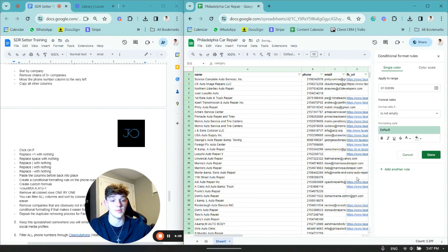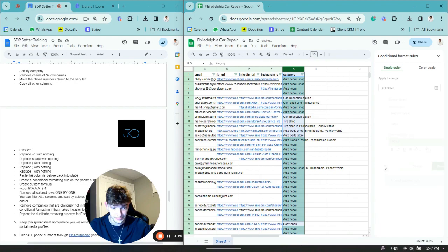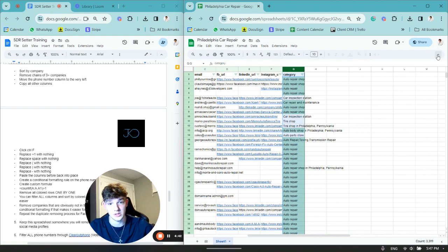So we want to make sure text contains what we're looking for here. Like if text contains repair, then it's a good fit. If the text contains auto shop, then it's a fit. But something like tire shop or car inspection, that is not what we are looking for, right? If it says body shop, that is what we're looking for. But we don't want to see car inspection. We don't want to see auto parts. None of that stuff is what we actually help with. So we need to make sure that we're actually reaching out to the right people.